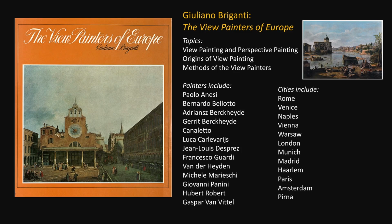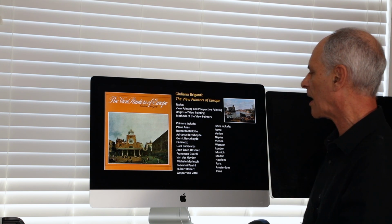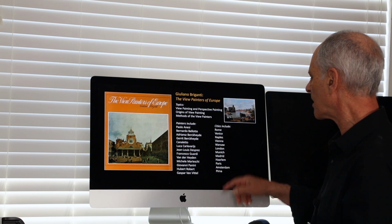The second one is View Painters of Europe by Giuliano Briganti. And what I like about this book is that he includes painters that you don't often see. You know, not just Canaletto and not just Piranesi, but a variety of painters and engravers whose work you should really study. The other thing is he shows locations in the book that you don't often see. We're used to seeing view painters in Rome and in Venice and in Naples, maybe in the Holy Land, but he shows work in Vienna, in Warsaw, in London, in Munich.